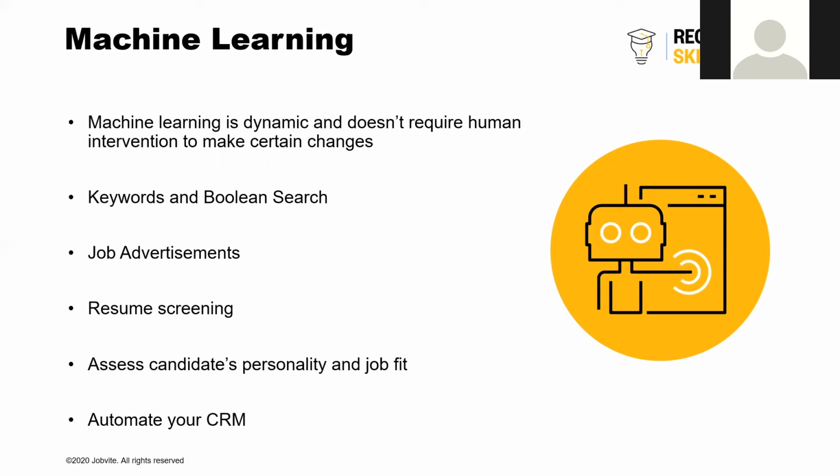Machine learning is very successful in automating repetitive actions. So job advertisements are a great example. Machine learning can analyze language patterns and see why some postings do better than others. More complex algorithms are being used to automate resume screening to shortlist and grade candidates based on existing employees' resumes.